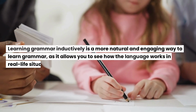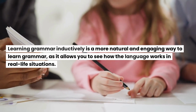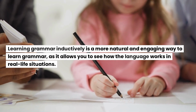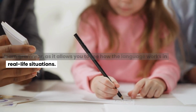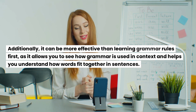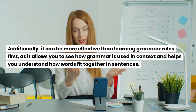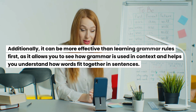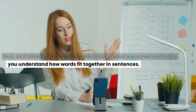Learning grammar inductively is a more natural and engaging way to learn grammar, as it allows you to see how the language works in real-life situations. Additionally, it can be more effective than learning grammar rules first, as it allows you to see how grammar is used in context and helps you understand how words fit together in sentences.